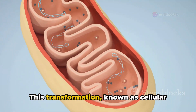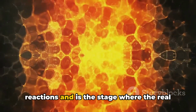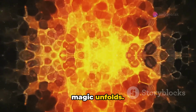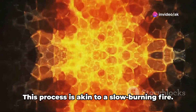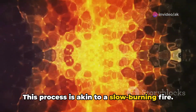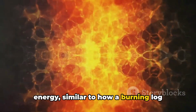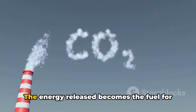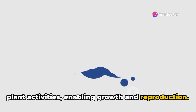This transformation, known as cellular respiration, involves a series of chemical reactions and is the stage where the real magic unfolds. The glucose gradually disintegrates, liberating the energy stored within. This process is akin to a slow-burning fire. As glucose disintegrates, it liberates energy, similar to how a burning log dispenses heat. The energy released becomes the fuel for plant activities, enabling growth and reproduction.